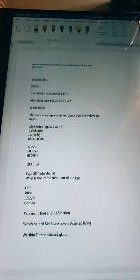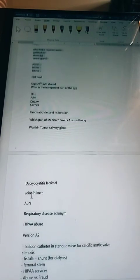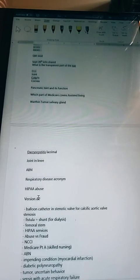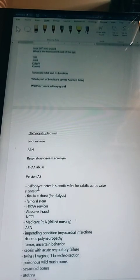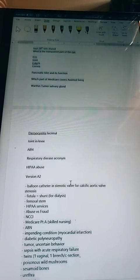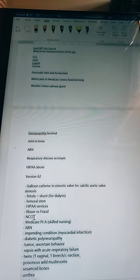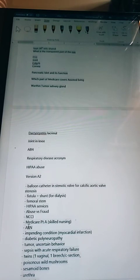The Warthin's tumor of the salivary gland. We had the infection of the lacrimal gland. We had the joint of the knee. They had ABN again. The respiratory disease. HIPAA abuse. This person had version A2 of the exam. Hers had a balloon catheter in stenotic valve for caliphate, aortic valve. They had stenosis. They had a fistula, shunt for dialysis, femoral stem, HIPAA services, fraud abuse, NCCI, National Correct Coding Initiative. Part A pays for nursing, skilled nurses, ABN.